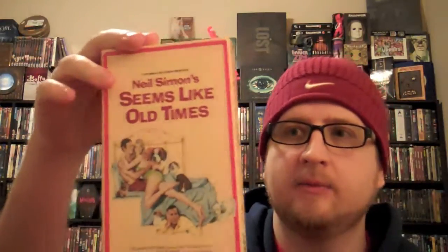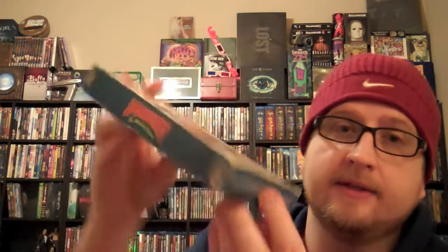Seems like old times with Chevy Chase and Goldie Hawn. Charles Grodin, I think. Is that who I'm thinking of? Yeah, Charles Grodin. Seems like old times. Hamburger, the Motion Picture. This is the only official copy I had until I got my Laserdisc. Unfortunately, this is a media release with a top and bottom flap. Very hard to find. Decent condition. But my VCR attempted to eat that.